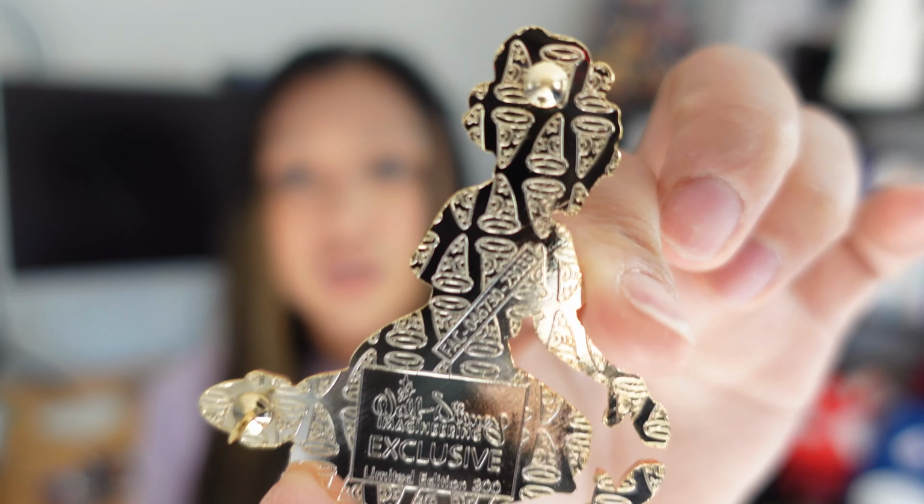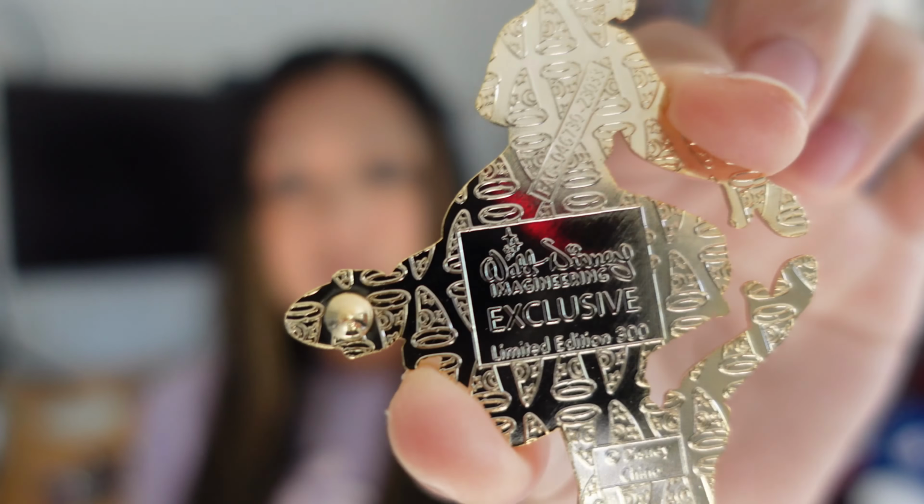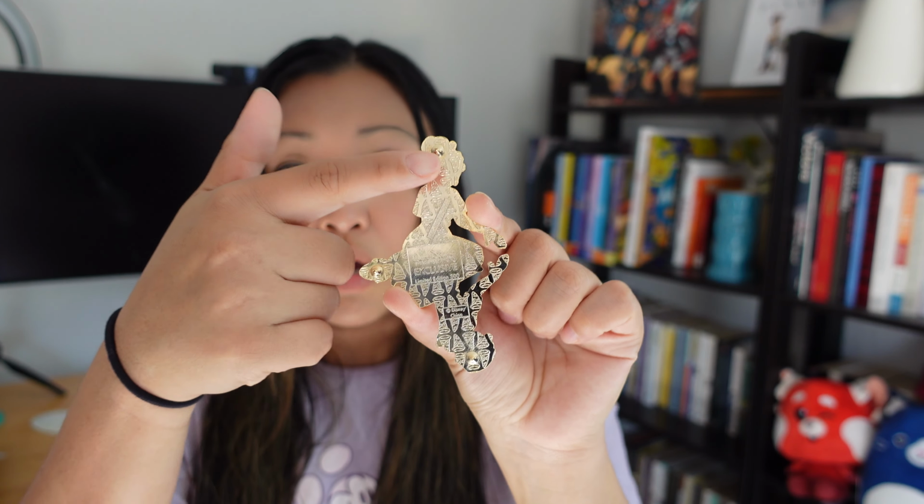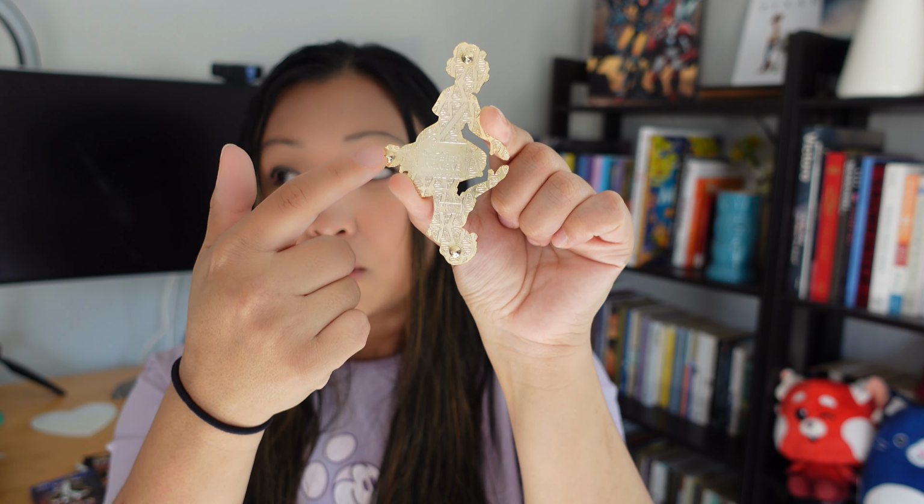So all WDI exclusive pins are stamped with the Sorcerer Mickey hat. And then this one is limited edition of 300. So there's a cute little close-up of that. And it is 3 pin posts. So you've got one up here, and then one in the middle. Great, and that's pin number 3.